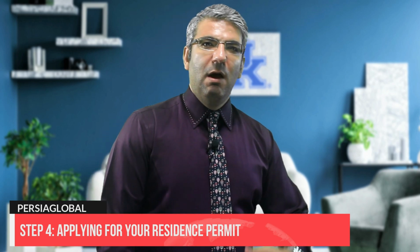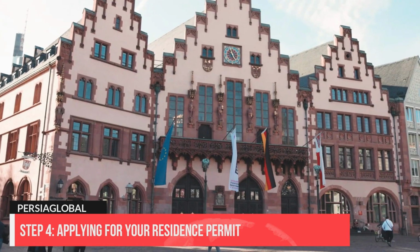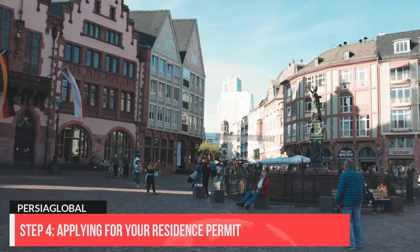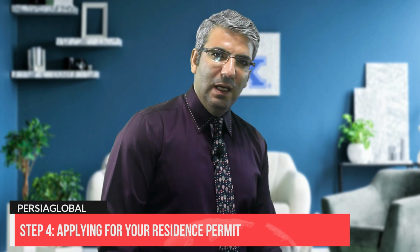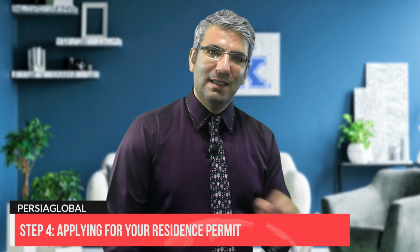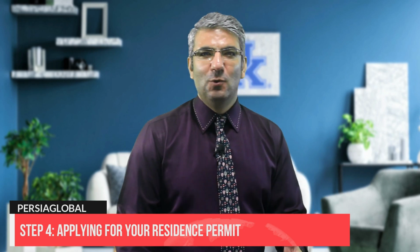Contact your local foreigners authority and inform yourself about the needed documents to apply for a residence permit. The Foreigners Authority is an authority which has the task of executing the Residence Act and clarifying the legal status of immigrants. There's usually one of these registration officers in every district or independent town. Afterwards, you will have to make an appointment to have a residence permit issued that corresponds to your visa.